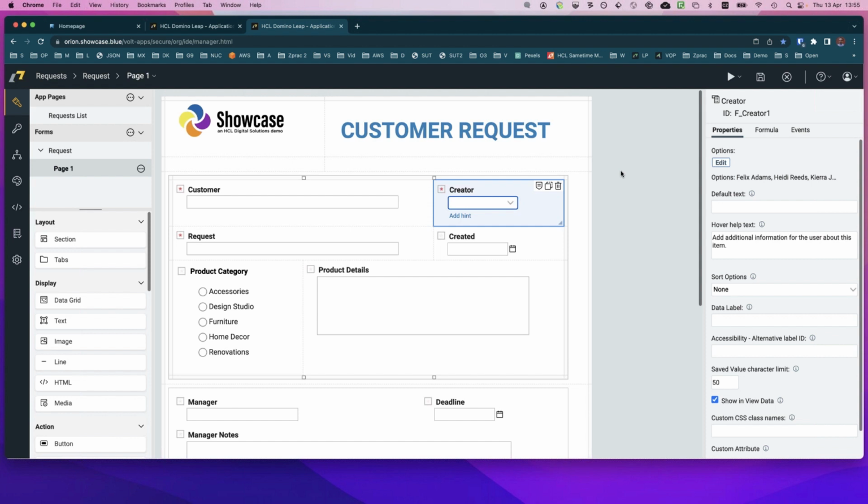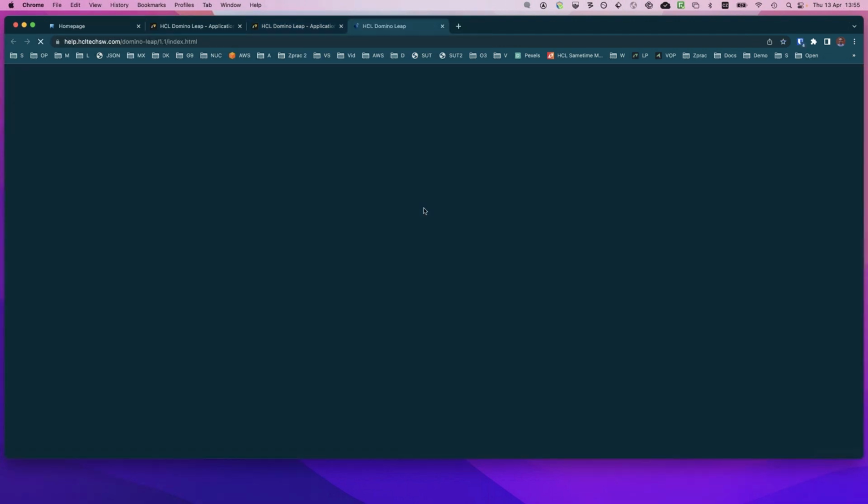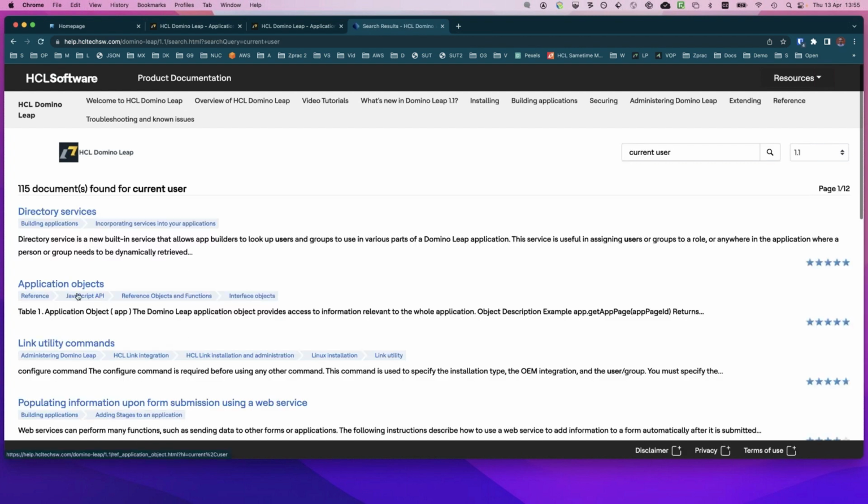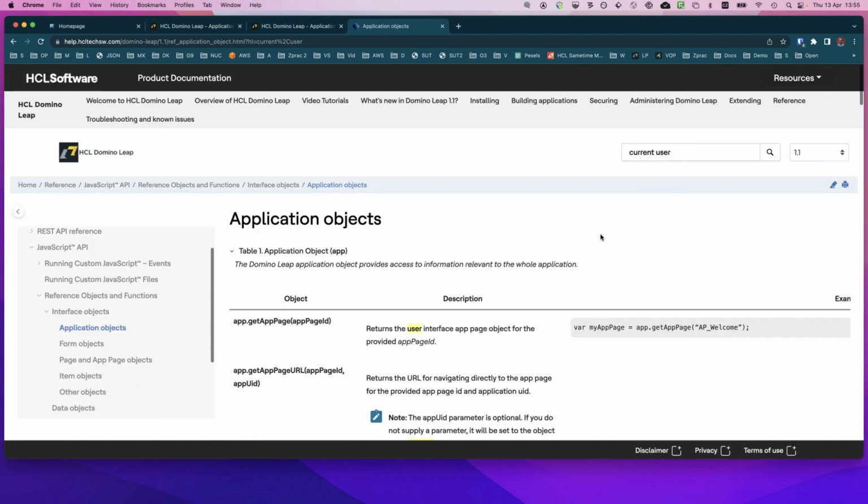So in this case, I go to form. I want to know first the line. What should I do? There is a help documentation, and I want to search current user. This is what I'm looking for, current user. Okay, application objects, API, that's it.